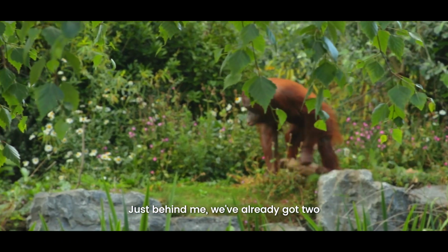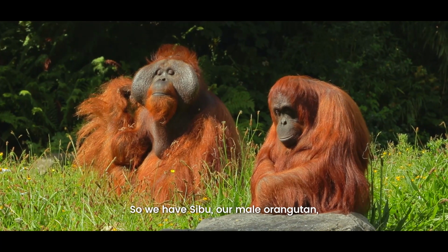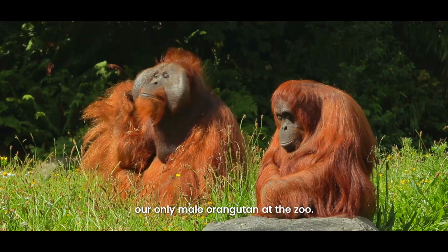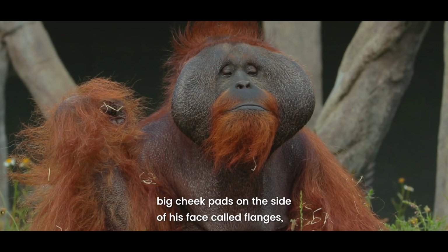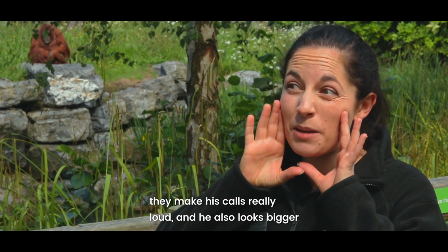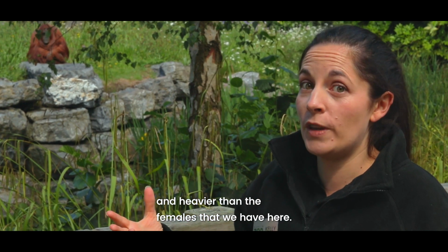Just behind me, we've already got 2 of our orangutans out to visit us and see what's going on. So we have Saibu, our male orangutan, our only male orangutan at the zoo. He's got really long shaggy hair, big cheek pads on the side of his face called phalanges. They make his calls really loud, and he also looks bigger and heavier than the females that we have here.